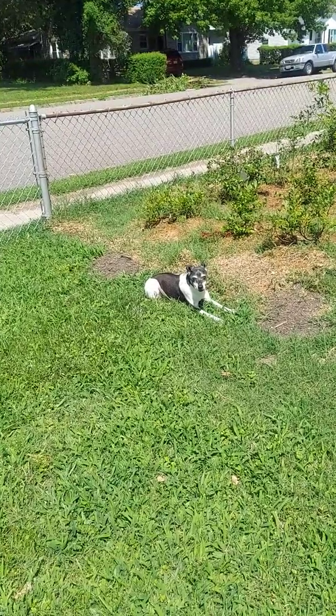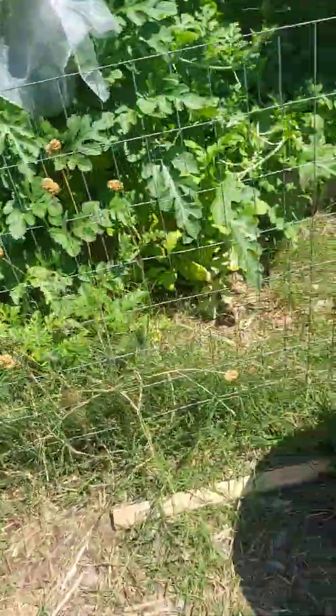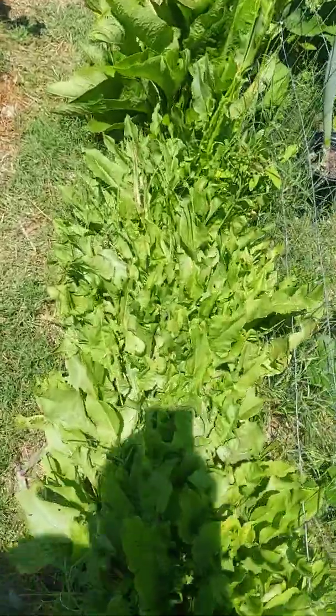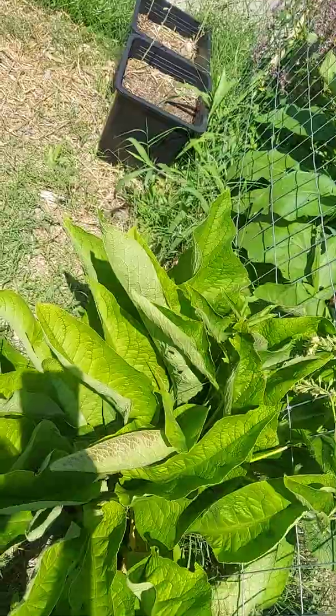There's Gizmo. Everybody's sunning. They are so funny. Okay, so we're just going to walk back through now that the yard is completely extended, and we can just walk through there. That was the container we took potatoes out of. And then this is our sorrel, which is coming back now. It's doing beautifully and comfy.